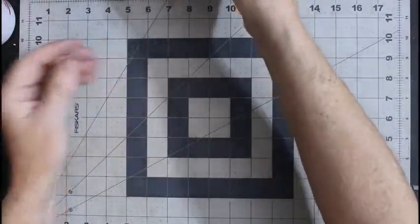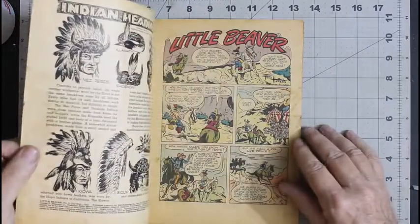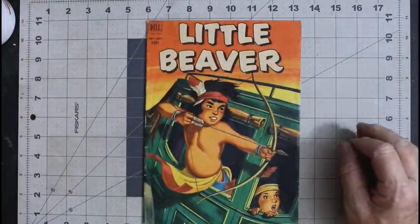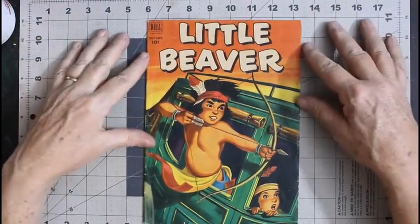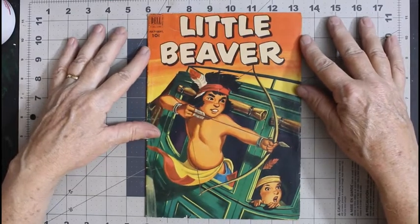Next, we're going to go forward in time a little bit. This is from 1952, I believe. Yeah, September 1952. Little Beaver number 6. And Little Beaver, of course, was Red Ryder's sidekick. So, now let's take a look at the size of this comic.